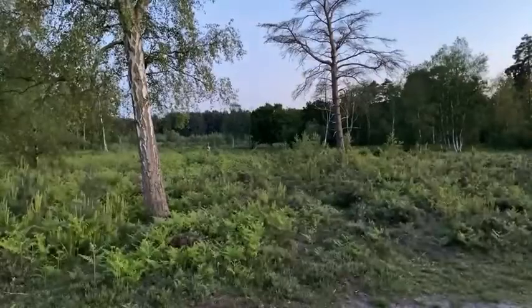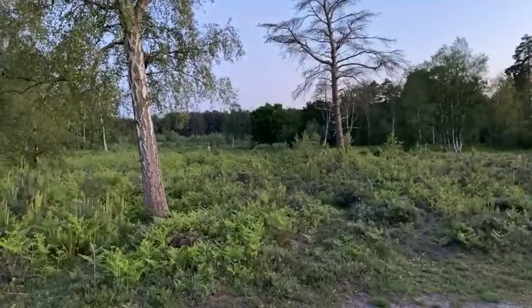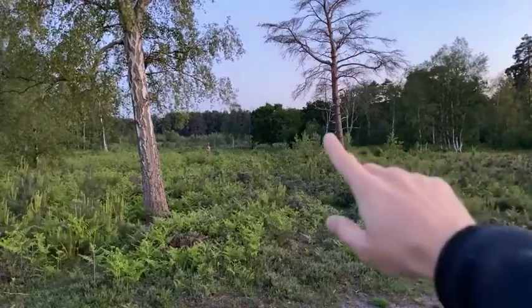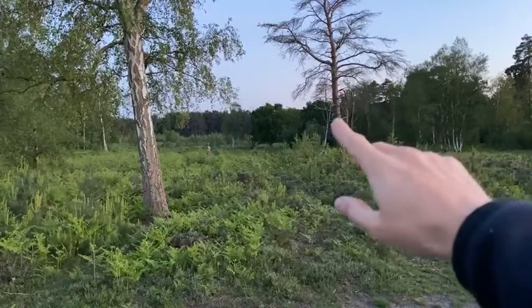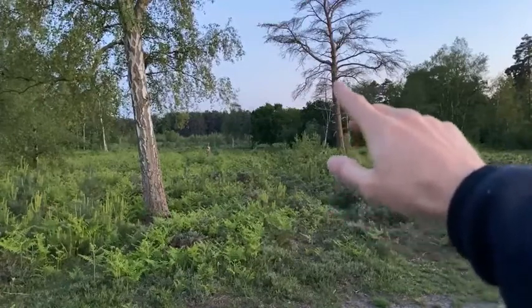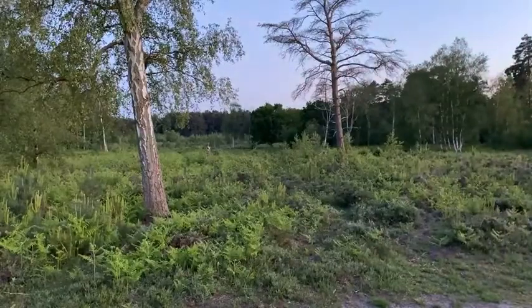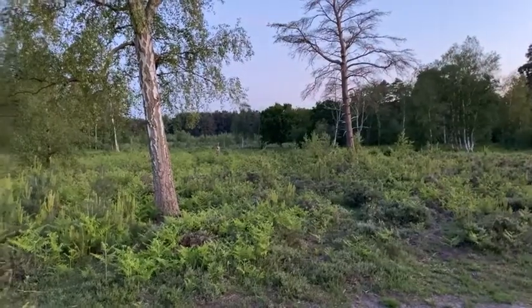So let me flip the camera around and I'll just give you a pan around of the heath that we're on. There we go. So that's enough of my face for 5 minutes. So this dead pine tree we've got here, the nightjars will like perching up in some of these lower to middle tier branches here and chirring on those branches. And we'll get onto the churring.